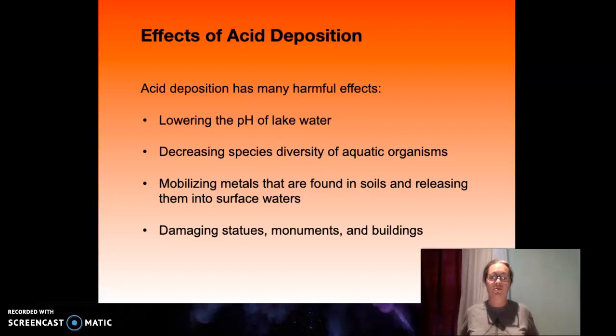Mobilizing metals are also found in soils, and they can be released into surface waters because those metals are in what's referred to as an aggregate. So they've been bonded, basically held in place with some kind of component in the soil, and when the acid rain infiltration happens through the soil, that acidic solution can actually break some of those bonds, and it will release those metals that are found in the soil. They can be toxic, and they'll move into surface waters, or they can move into groundwater. And then there's damage to statues, monuments, buildings, things that we see in front of us.